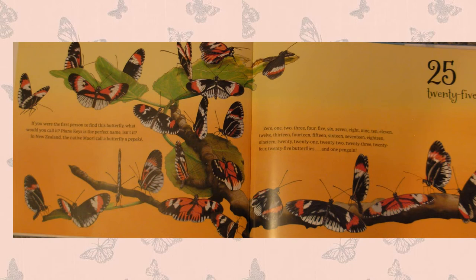25. If you were the first person to find this butterfly, what would you call it? Piano keys is the perfect name, don't you think? Do you see on the wings it almost looks like piano keys?